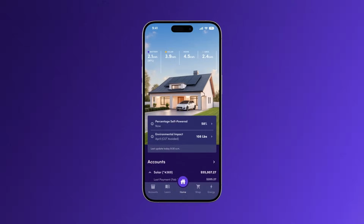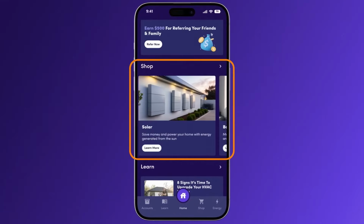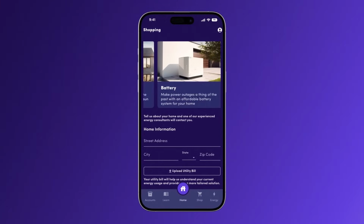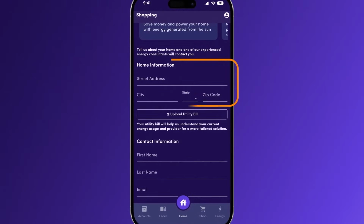Accessing the shop feature on the GoodLeap Home app is simple. First, from the home page, scroll down to the shop carousel and tap Learn More under the product that interests you. Or you can hit the shop icon on the bottom navigation bar at any time. Once inside, you'll find a selection of products that GoodLeap can help you finance. Pick the one you're interested in and enter your home address.